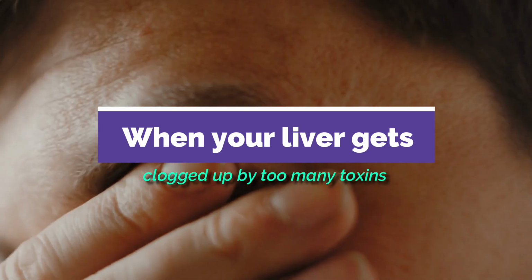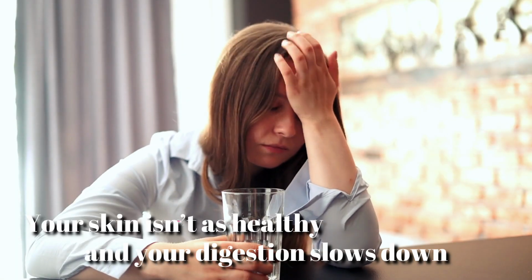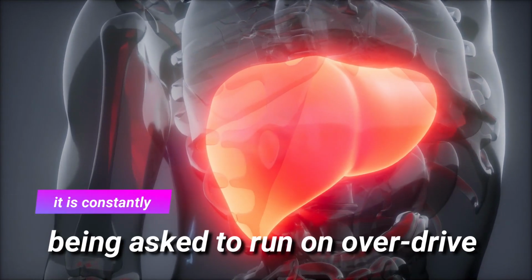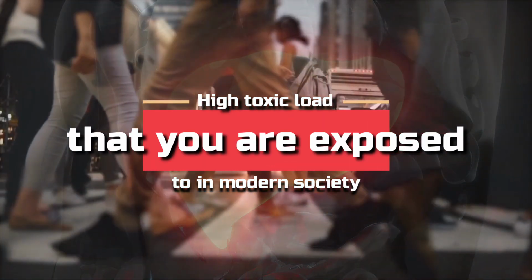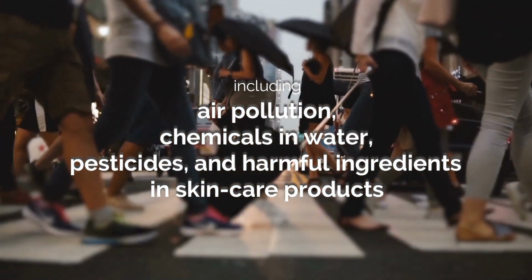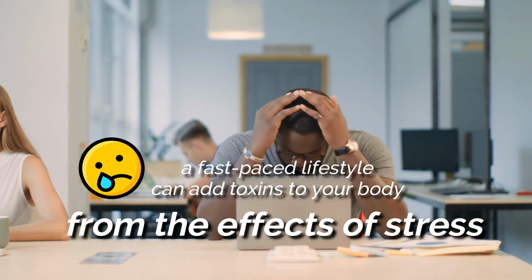Similarly, when your liver gets clogged up by too many toxins, your body often feels sluggish. Your immune system is overworked, your skin isn't as healthy, and your digestion slows down. While your liver does an excellent job at filtration, it's constantly being asked to run on overdrive because of the high toxic load that you're exposed to in modern society, including air pollution, chemicals in water, pesticides, and harmful ingredients in skincare products. In addition, a fast-paced lifestyle can add toxins to your body from the effects of stress.